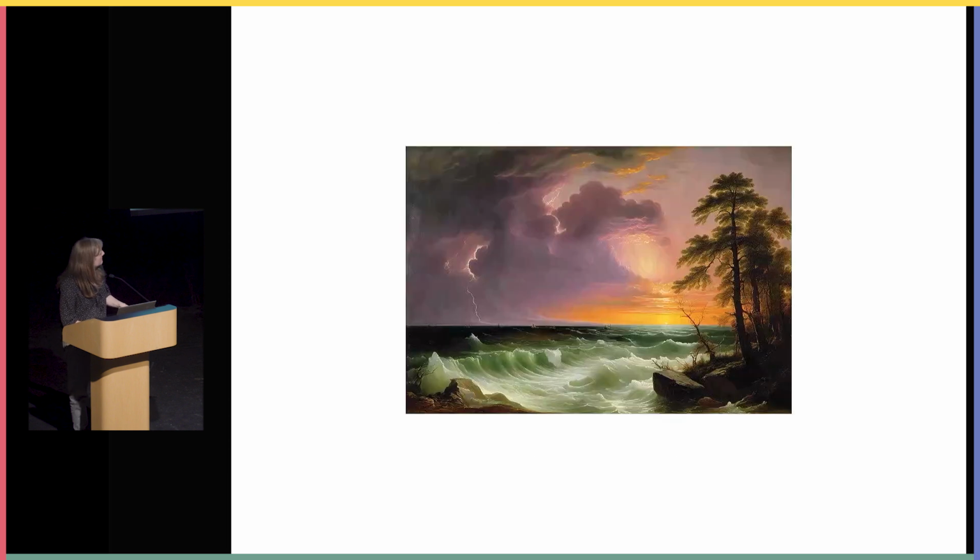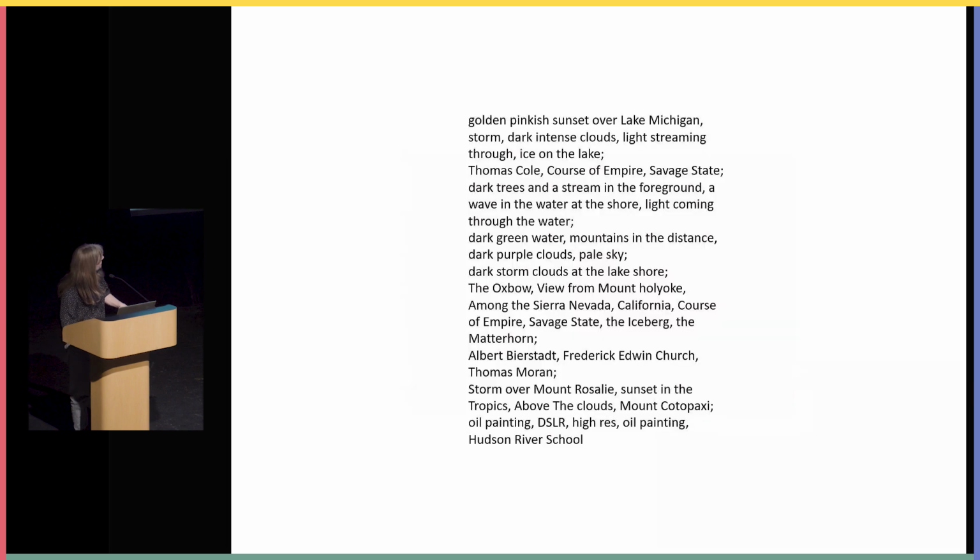So here's one of Lake Michigan. And you'll see this is the prompt for that. Let's see, am I going really long? Okay.